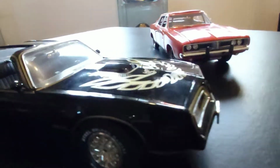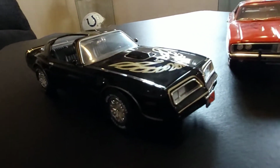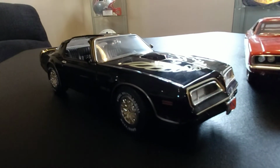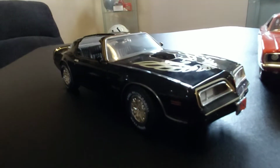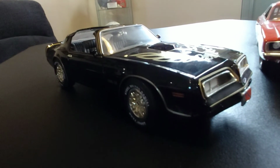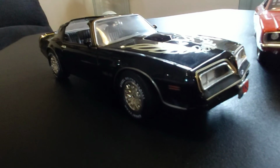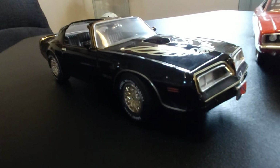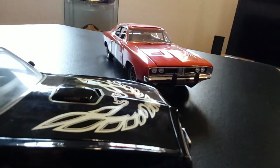I would say the car and the song really made Smokey and the Bandit. Smokey and the Bandit is one fantastic movie. It's on Netflix right now if you guys want to watch it. It's over 40 years old. It came out when Star Wars came out. It's one of those movies that you watch and you never forget. And it's a true classic that everybody should watch. Show your kids. It's a lot of fun.